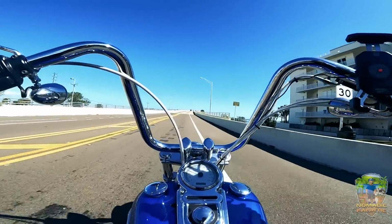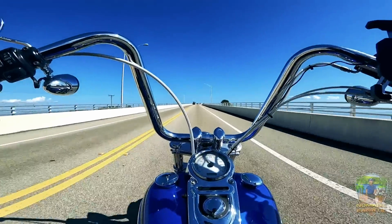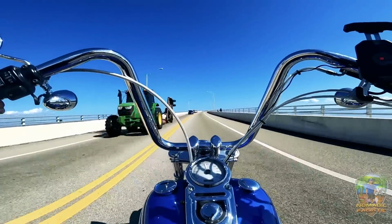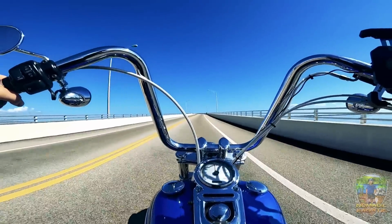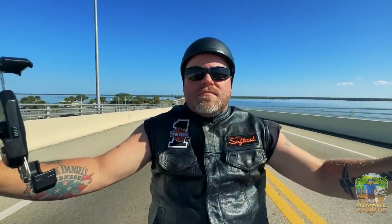Maybe. You know what, that reminds me, there is actually one similarity between this Dyna Wide Glide and my Softail Slim back in Arizona, and that is the rear shock. That's how you can tell these apart. The rear shock on both sides is exposed and you can see it. That's why you can't turn it into a bagger, because that shock is right there.